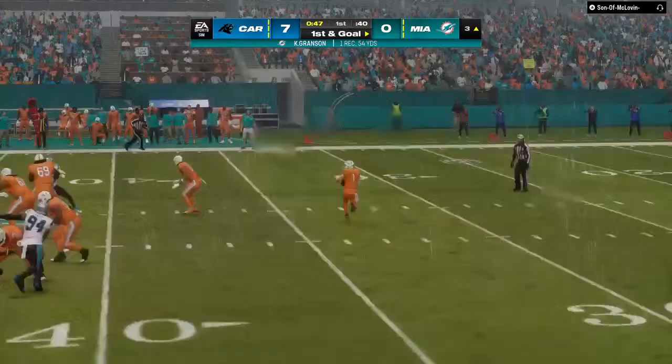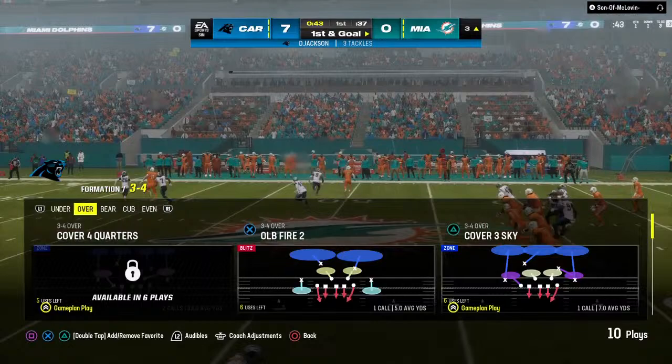burner on the outside. Not here. That's a tight end doing work down the field. Where's the oxygen mask? He's going to need it after that one. A big, big play.